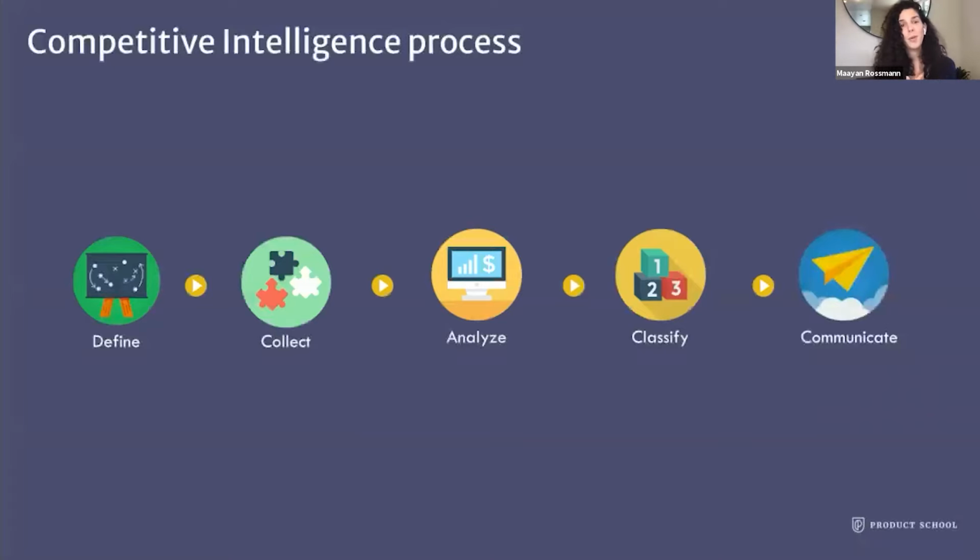This process, I can tell you, helped us a lot to be more efficient with the mass data that is out there. It allowed us to collect and analyze the important information and data on a regular basis, so we won't miss anything in our fast-paced industry that we are part of. The process has five steps, as you can see.